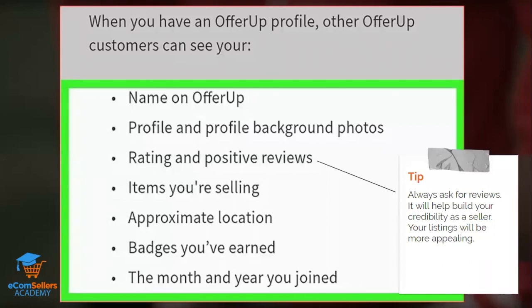Just a few items to keep in mind as we continue to talk about safety when you're using these apps. You want to make sure that you understand when you sign up what people are seeing. So when you sign up with OfferUp, customers are going to see your name on OfferUp. And again, you don't have to use your full legal name. You can have a nickname of sorts, but they will see what your OfferUp name is. They will see your profile and your profile background photo. So if you've got a profile, you can actually add a few photos there. But if you've got a profile, just know that people are seeing whatever you post on there.